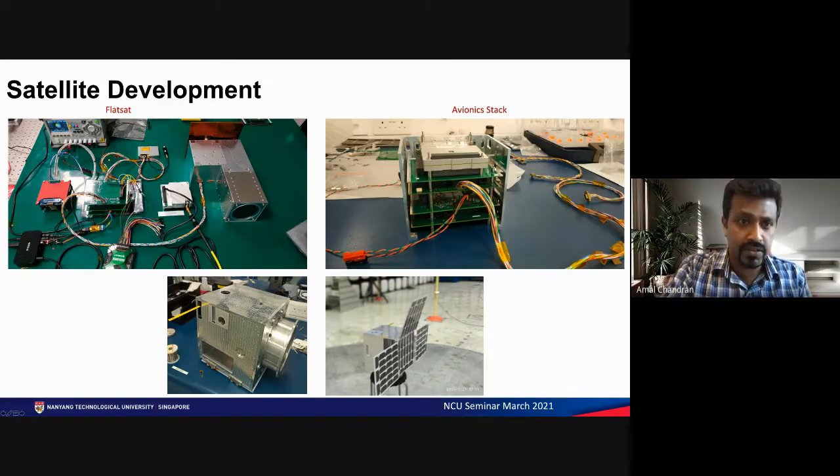One interesting thing to see here is our passive radiator. The infrared detector needs to be kept at about -4 degrees Celsius. So we have a rather large radiator that we use to radiate energy to cold space to make sure that it is well within that thermal range.